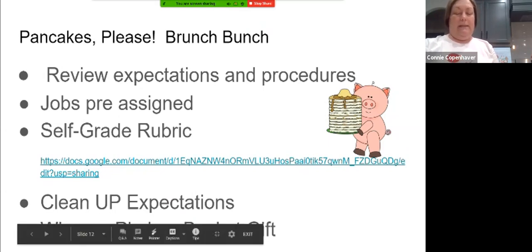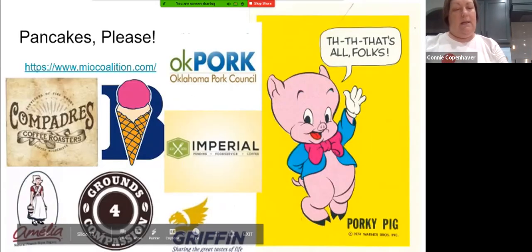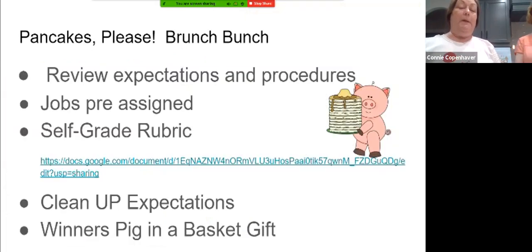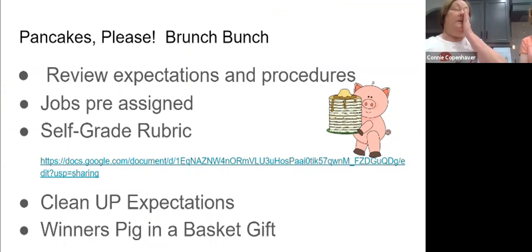And then we talk about cleaning up our mess. And then the group that cleans up the best, I always give some sort of basket gift. Usually I just get little pig things, you know, stickers or pencils or something like that. They'll love almost anything. Or extra pancakes, that's a good prize too.